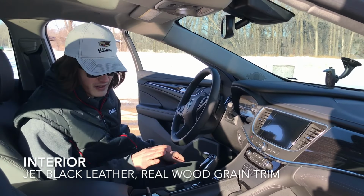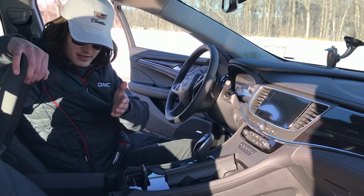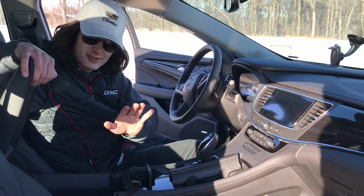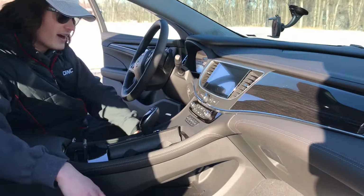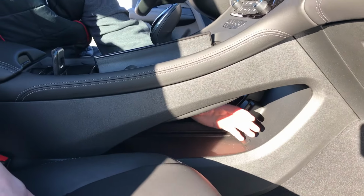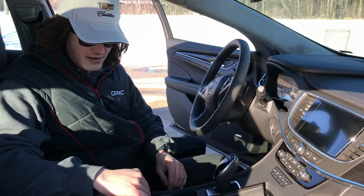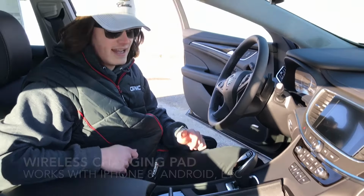So in this vehicle, there is tons of space. You got space inside the glove box. That is not a glove box, that is a center console, but that's okay. In the glove box, plenty more space. You even got a little nice cubby under here to put anything else you need. Over here is actually a wireless charging pad, so you just stick your phone right inside and it'll charge it.